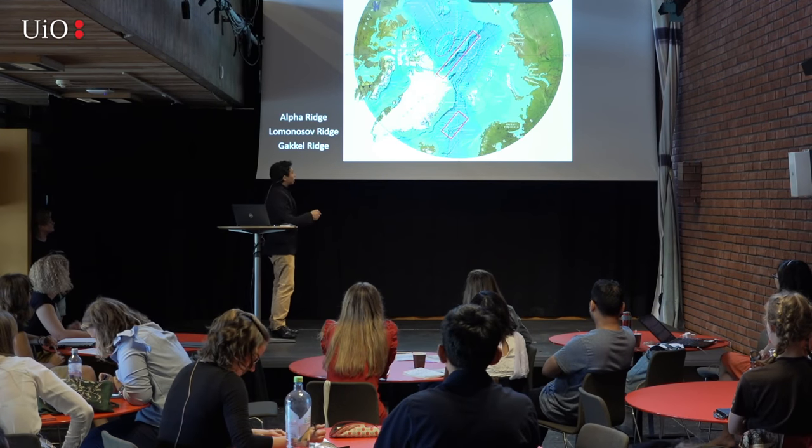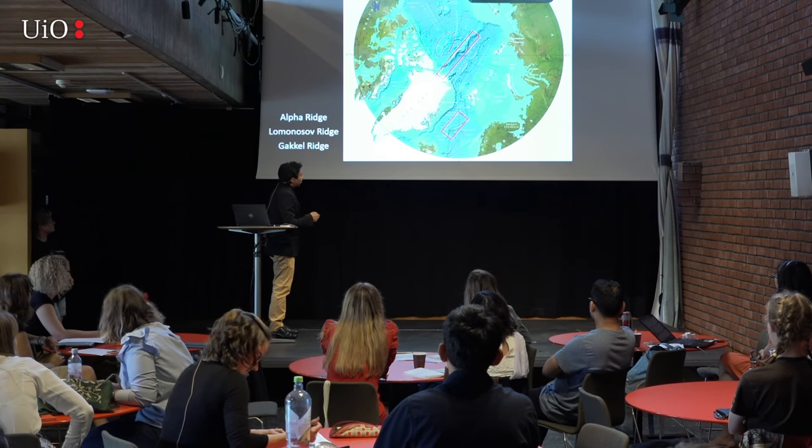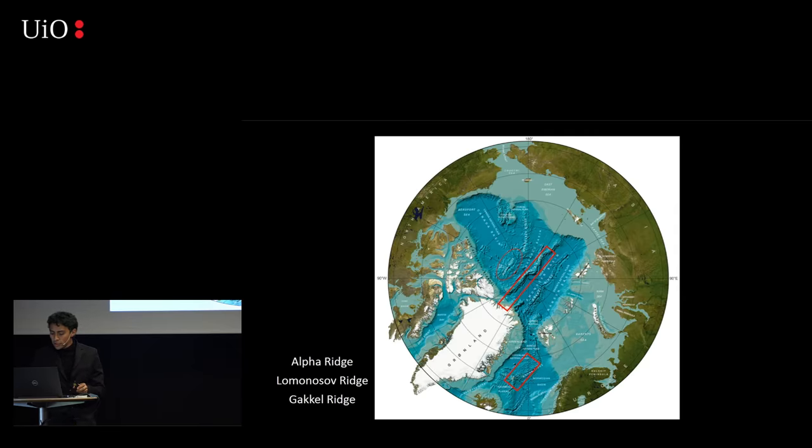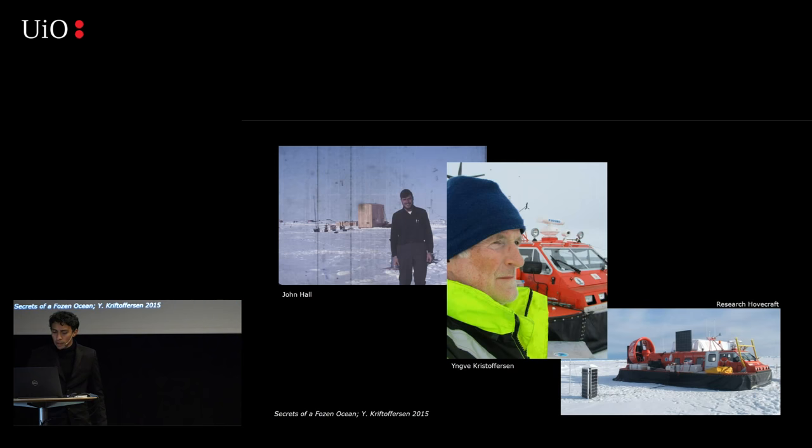Just to know where we will be going, this is the Alpha Ridge, this is the Lomonosov Ridge, and over here the Gakkel Ridge. So the first example comes from the Fram expedition made by a professor from the University of Bergen, inspired by the works of John Hall. He decided to go in two expeditions, one in 2011 and another one in 2014 to 2015, to try to investigate the possibility of an impact of an asteroid that is beneath the Arctic.